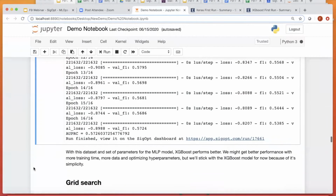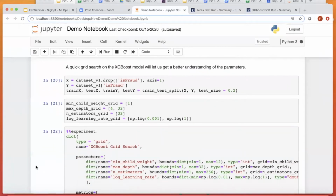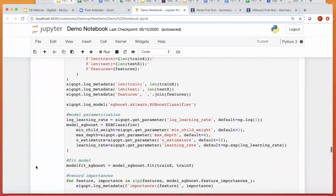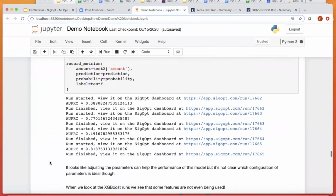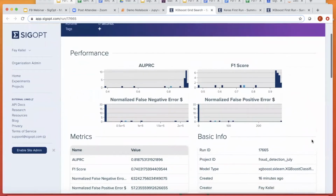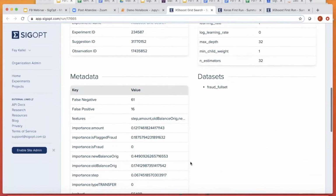The next step I did in my notebook is to call a simple SigOpt grid search to really understand how much further I can improve this model. So the experiment was created, and this is the finished experiment. We'll pick one of these runs. This is a run within that experiment, and the same data is gathered and tracked. These values seem to improve a little bit, but I'm also getting an indication that I can go back and improve my features.